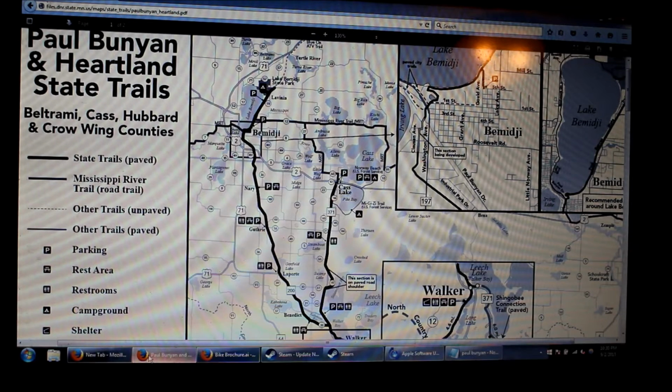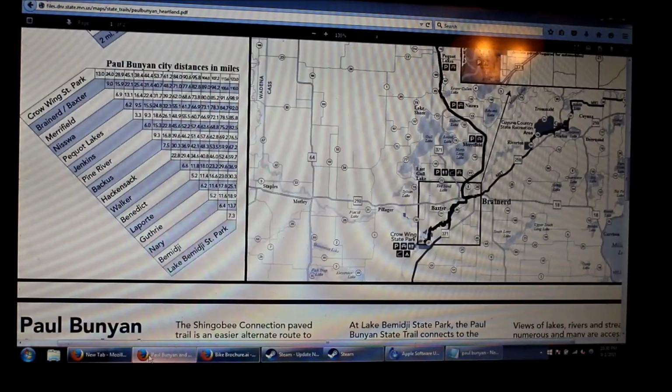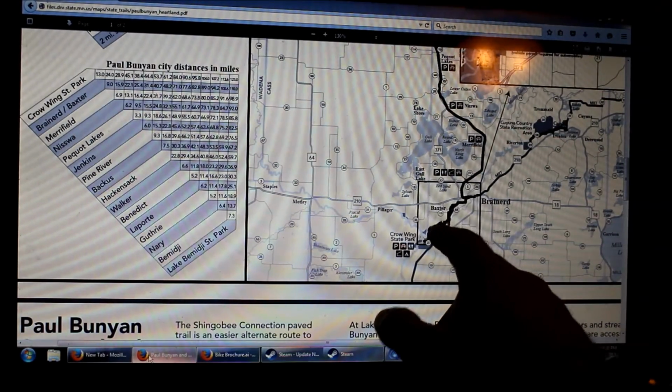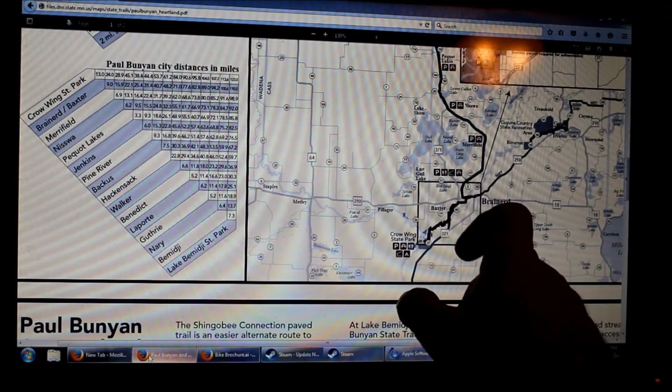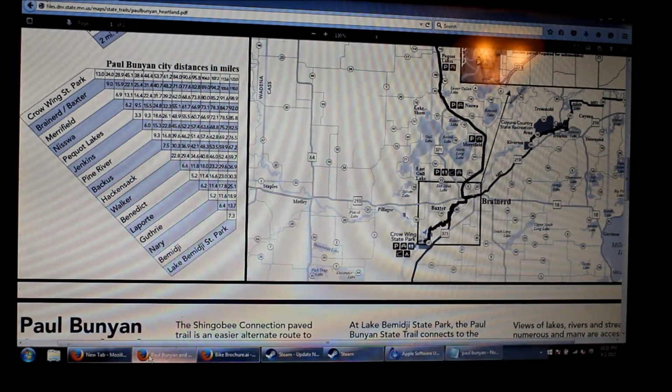And the one thing to note, at least at this particular moment, down here going into Brainerd from Crow Wing State Park, there is some construction that's going on.